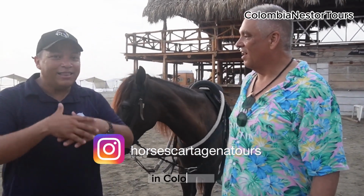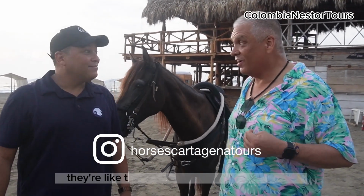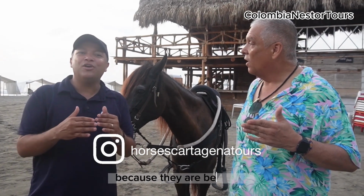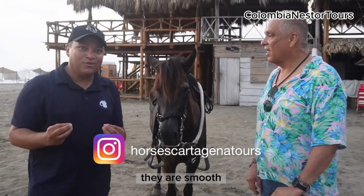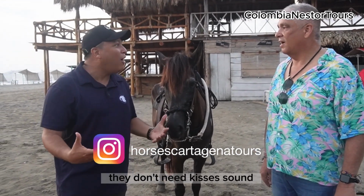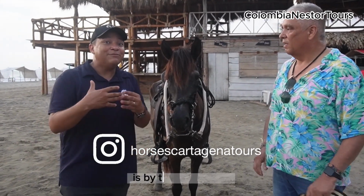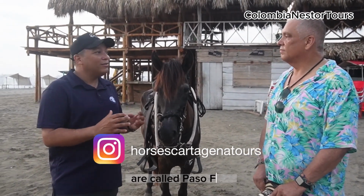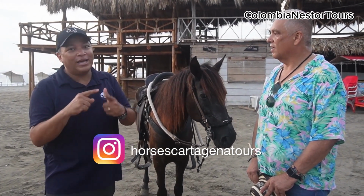with horses in Colombia. One of the things you've got to know about the Paso Fino Colombiano horses is that they're like the Rolls Royce of the horses. Yeah, they are called the Rolls Royce horses because they are beautiful. You can see, they are beautiful. They are very comfortable. They are smooth and they are powerful. They have energy. They don't need a kiss sound. They don't need help. They don't need spurs because they have natural energy. By genealogy, by pedigree, they can walk in different gaits, called Paso Fino, Colombian Paso Fino, trot and gallop, and trocha and gallop gait.